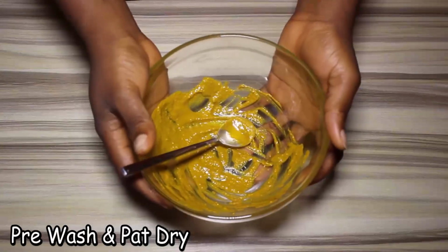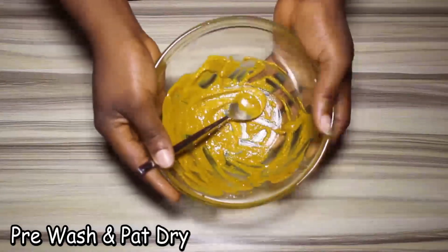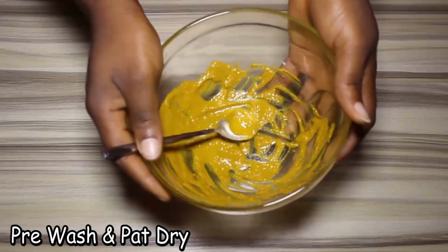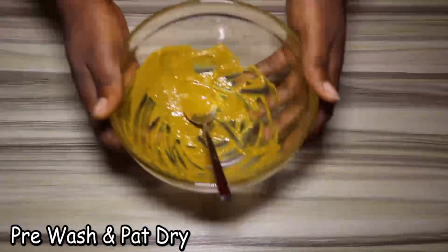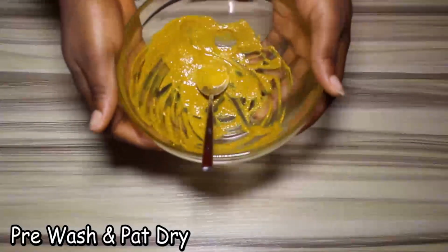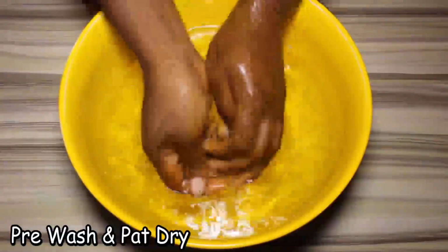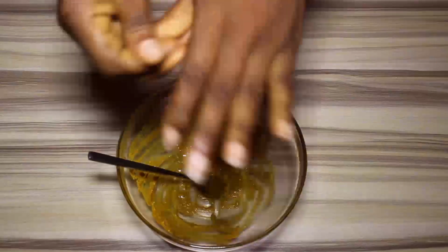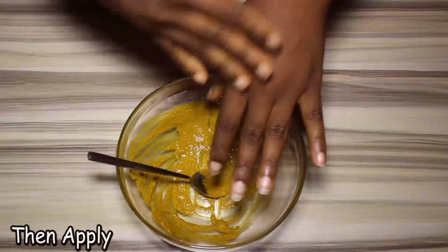Wash your face, but dry it before applying this mixture on your face. Okay, but since I'm using my hands, I will set this aside. I will then bring in the bowl with warm water. Wash my hands, but dry it before applying this mixture. Then I will now apply this on my hands.